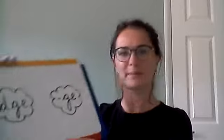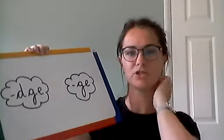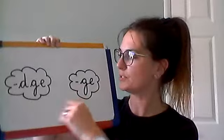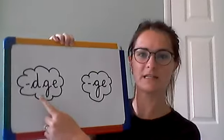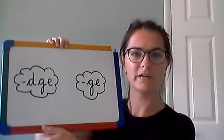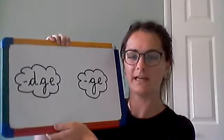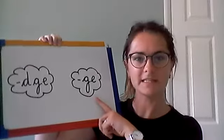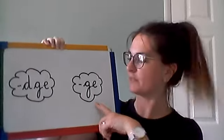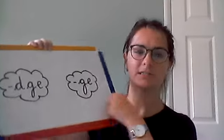We're just going to recap the two different ways we've learned so far of making the J sound. So Monday, we looked at these three letters, and we use this way if it follows a short vowel sound, like a, i, e, o, and u. And then yesterday, we looked at this way. These two letters make J, and we use it after a consonant sound.